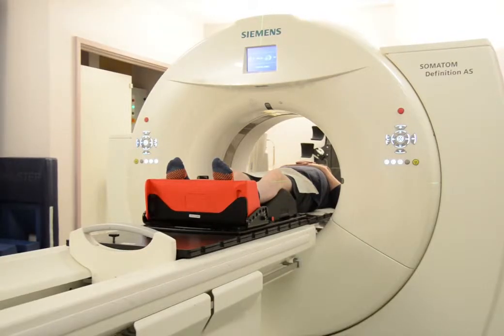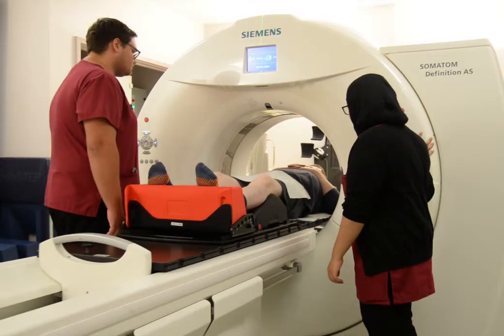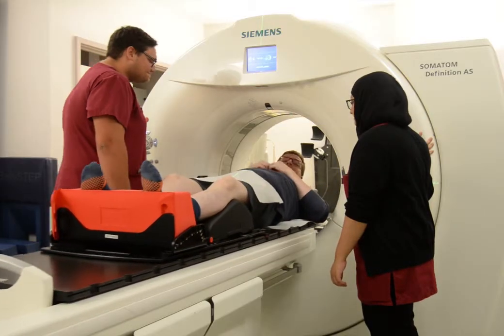When the scan is finished, the radiographers will come back into the room. Please keep still until they say it's okay for you to move.